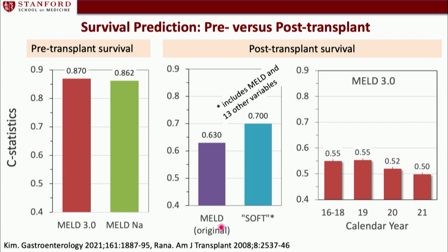This is an old paper that looked at the original MELD score, with a concordance of 0.6. If you add a bunch of other variables, maybe you can bring it up to 0.7. But it is very hard to predict what goes on after transplant. With the latest data using MELD 3.0 in the pre-pandemic and post-pandemic era, it has become even more difficult to predict how the patient is going to do after transplant based on pre-transplant variables.